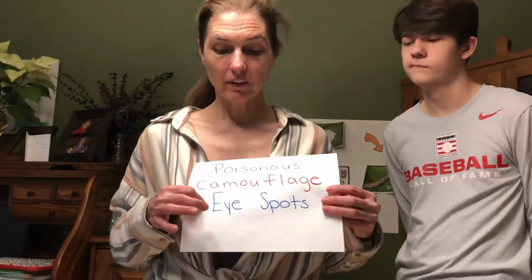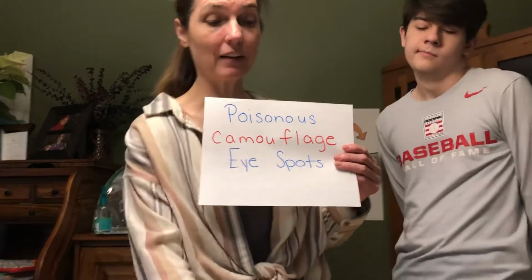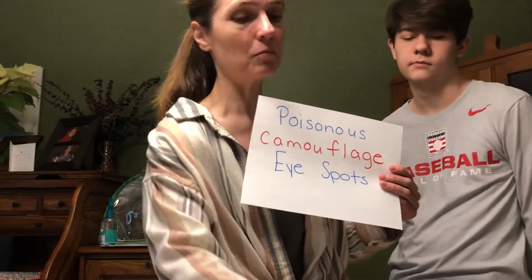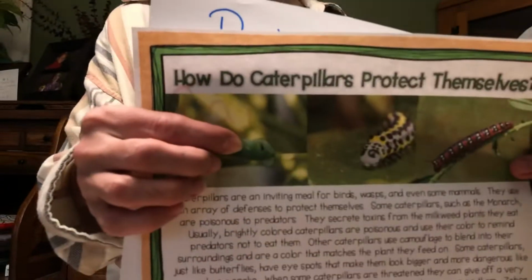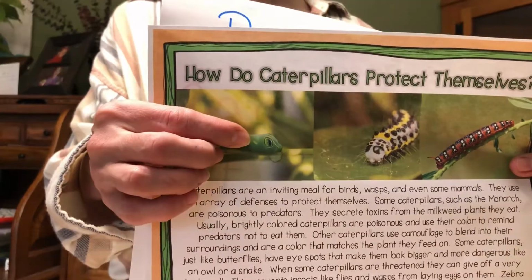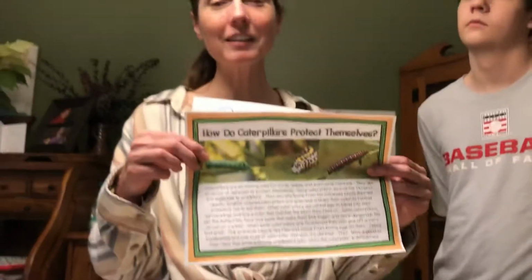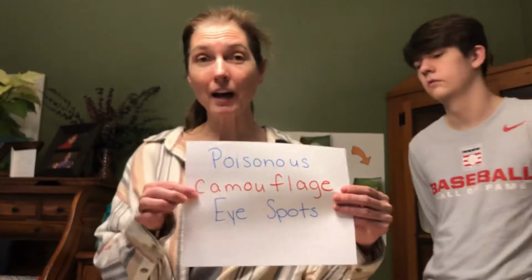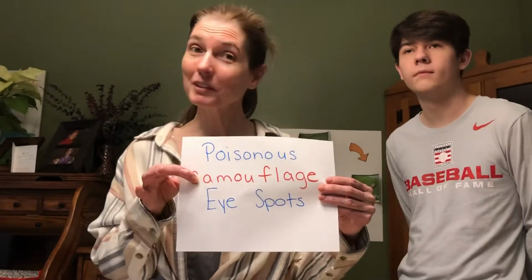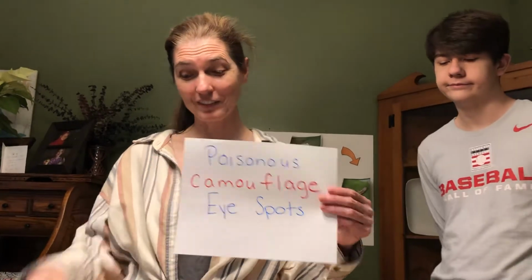Another way that caterpillars protect themselves from being eaten up is by eye spots. This picture has an eye spot on it. It looks like that caterpillar has a big eye. It makes that caterpillar look a little scary to other animals and look bigger. That's called an eye spot. Some butterflies have it, but some caterpillars have it too, and that is a way that they protect themselves.